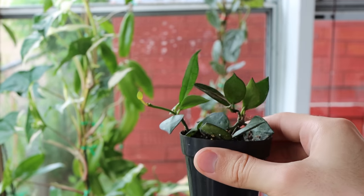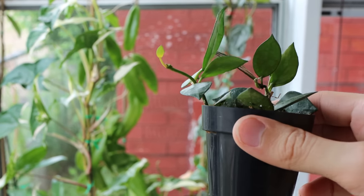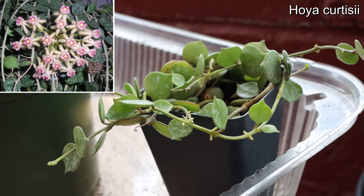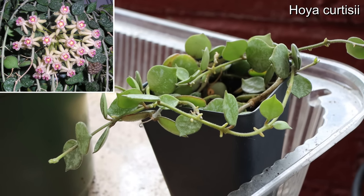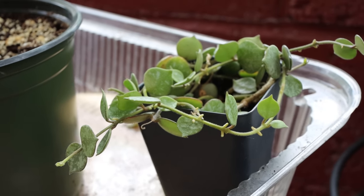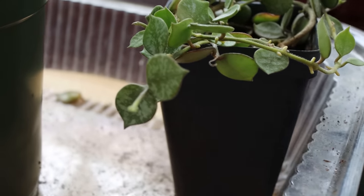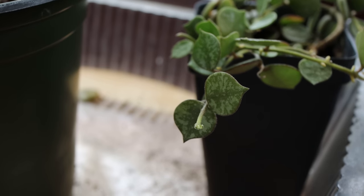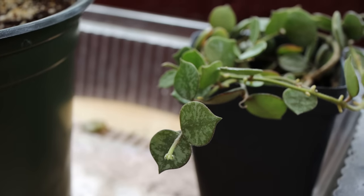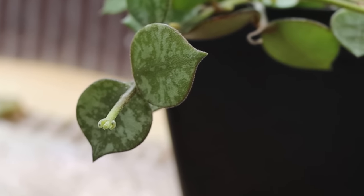I have another Hoya croniana, because why not? It's putting some new growth out for me. Here we have Hoya cortisii, or cortisii, if you don't want to be fancy. I think that this is an underrated Hoya. It's got splash on it, and I think it's much more interesting than Hoya serpens, to be completely honest. I mean, just look at those leaves.